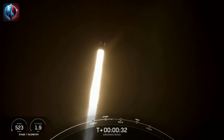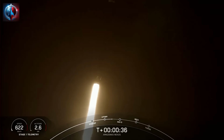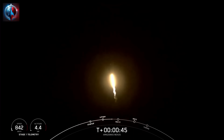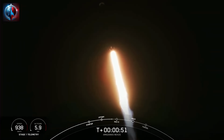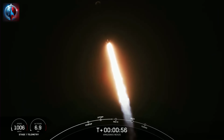We're at T plus 30 seconds into flight. Falcon 9 successfully lifting off from pad 40 at Cape Canaveral Space Force Station, and we're carrying the Amazonas Nexus payload on board. Now, we've begun tilting the engine. That's called gimballing. And we've begun to turn the rocket horizontally away from the pad. Power and telemetry nominal. That is called a gravity turn. And we're still going up, but we're also heading away horizontally from the launch pad.